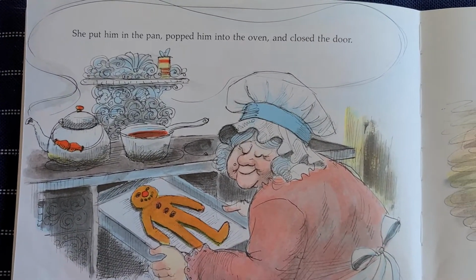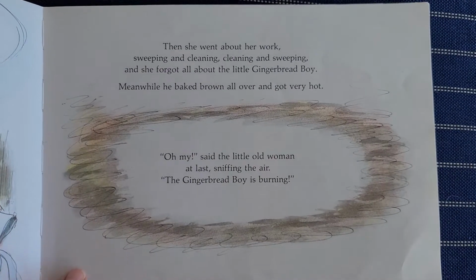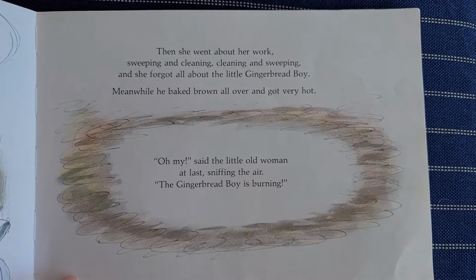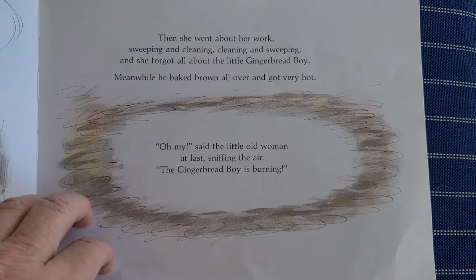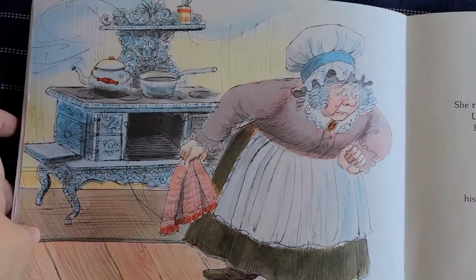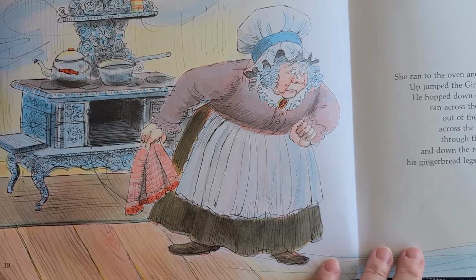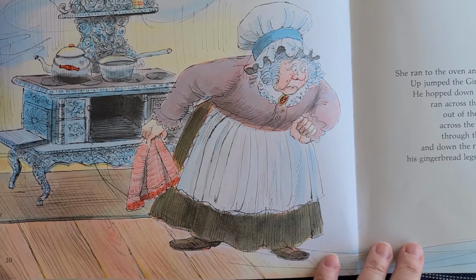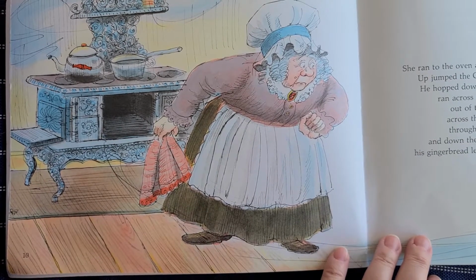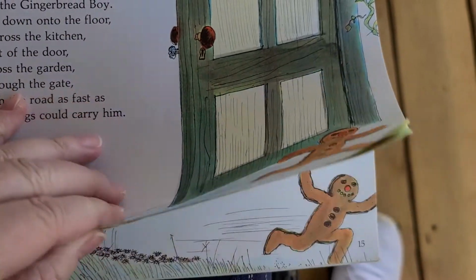She put him in the pan, popped him into the oven, and closed the door. Then she went about her work, sweeping and cleaning, cleaning and sweeping, and she forgot all about the little gingerbread boy. Meanwhile, he baked brown all over and got very hot. "Oh my," said the little old lady, at last sniffing the air, "the gingerbread boy is burning." So she ran to the oven and opened the door. Up jumped the gingerbread boy. He hopped down onto the floor, ran across the kitchen, out of the door, across the garden, through the gate, and down the road as fast as his little gingerbread legs would carry him. And there he goes, running away.